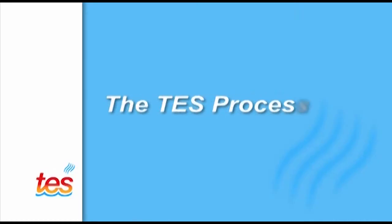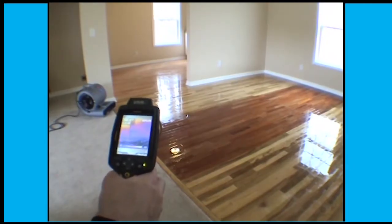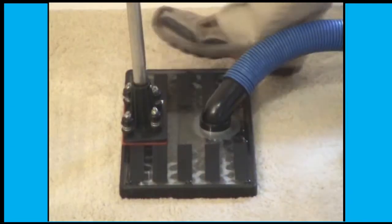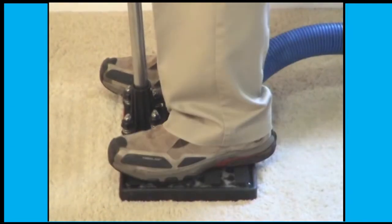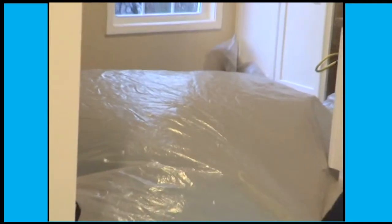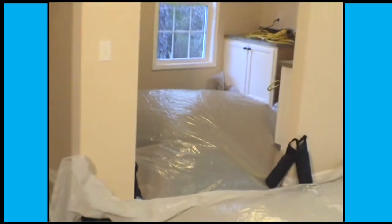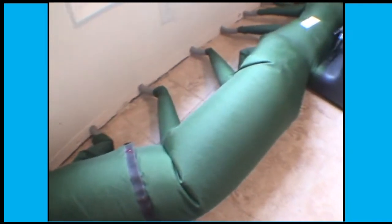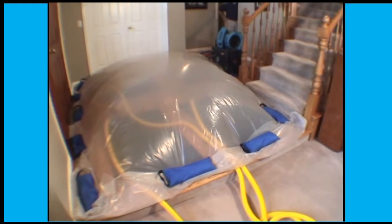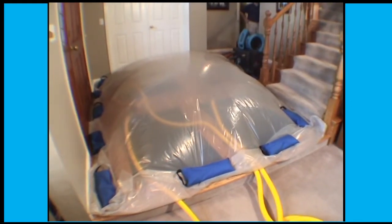Here's how we do it in your home or business. First, we use sophisticated instruments to determine the extent of the water damage. We then extract all the water we can in liquid form. The next step, and the key to our system, is to direct heated air to the water in the wet materials. For maximum effectiveness, we want to contain the heat only to those areas that are wet. After all, why heat up parts of the building that are already dry?